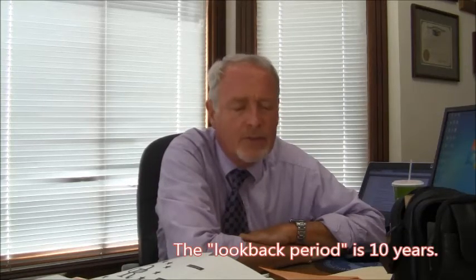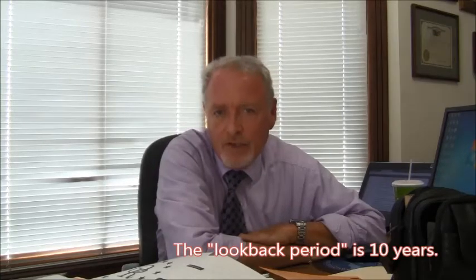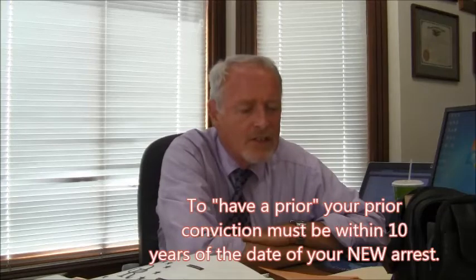If this is your first DUI, in other words, if you have no prior DUIs that are less than 10 years old from the date of your arrest. In other words, they actually date the prior from the date of your conviction. So if you haven't been arrested or convicted of a DUI within 10 years of the date of your arrest, then you're a first offense DUI. What is license suspension for a first offense?